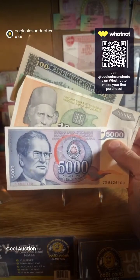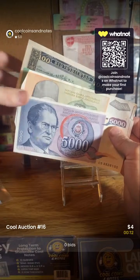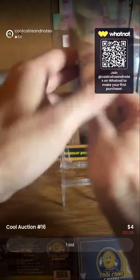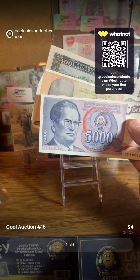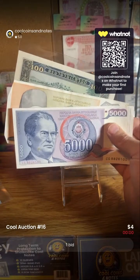Another lot of 3. You've got 2 Yugoslavias. There's a bad guy, dictator. I can't remember his name. 5,000 dinara, 10,000 dinara, and then you got Laos with the soldier, 1988. You have to look him up. What was this dude's name? Tito. That's right, Tito. Yeah, Tito.